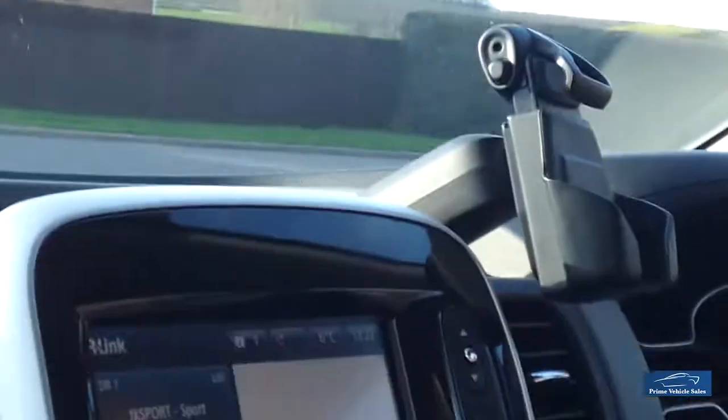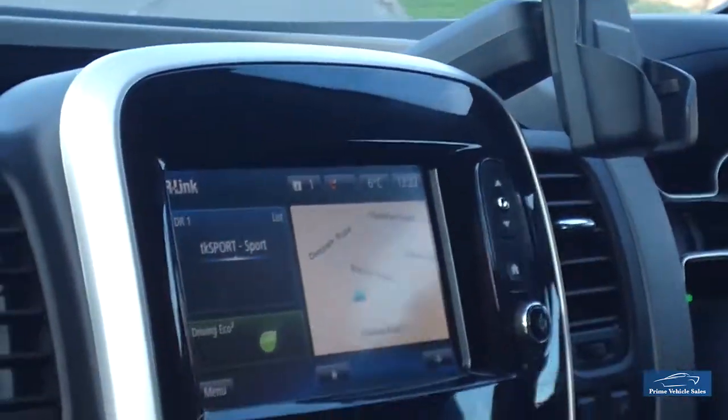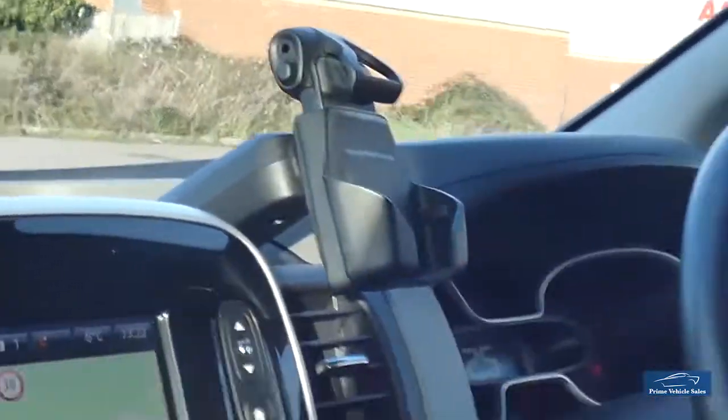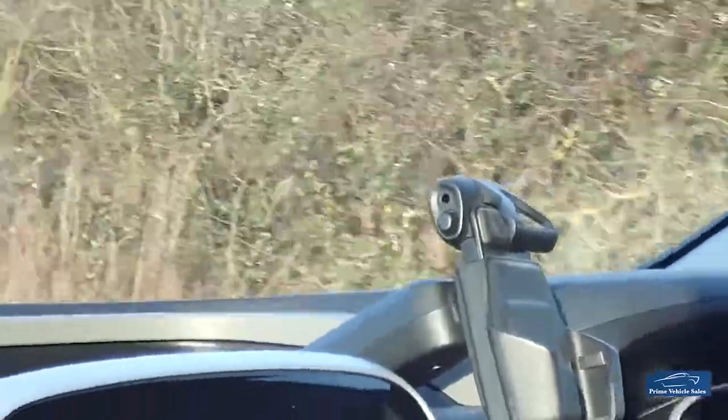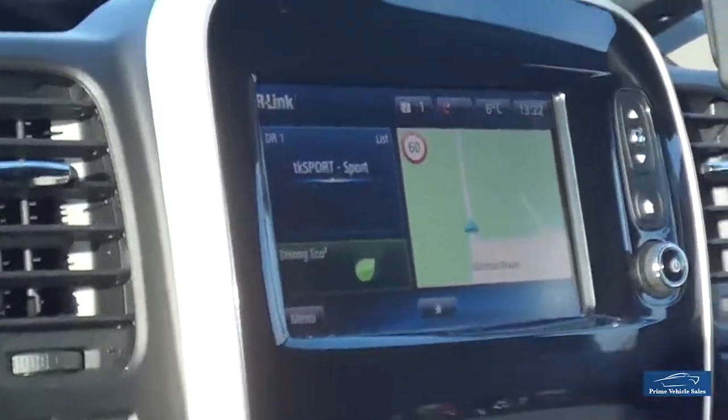Welcome to a virtual road test of our 2019 19 plate Renault Trafic Premier Edition. It's done just under 19,000 miles, 18,900 to be precise, in black. We're just giving it a quick run up the road, giving it a bit of a road test, to give you a feel for how it drives and what it's like.